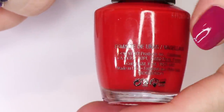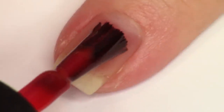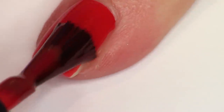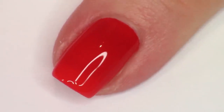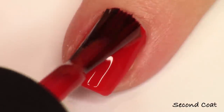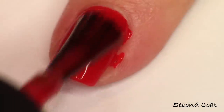Next, we have the Red Jelly. So OPI often will include a classic red for us in their collections. Now, those of us who've been collecting polish a long time maybe don't need a beautiful Fire Engine Red Jelly. But if you're just new to nail polish, this one is beautiful. I love a jelly red. It just gives a really bouncy, really, really chic look on the nail.